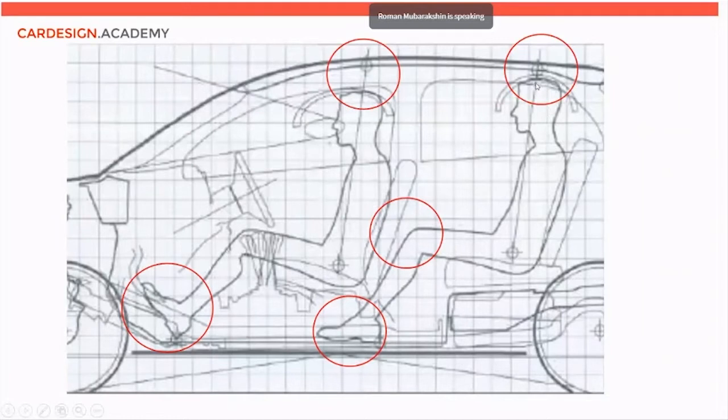the same rule does not apply, because usually it's two adults at the front and children at the back. So it's okay for an adult to almost touch the roof in this area, at least in Europe. I don't know about the USA, perhaps American cars have different regulations.